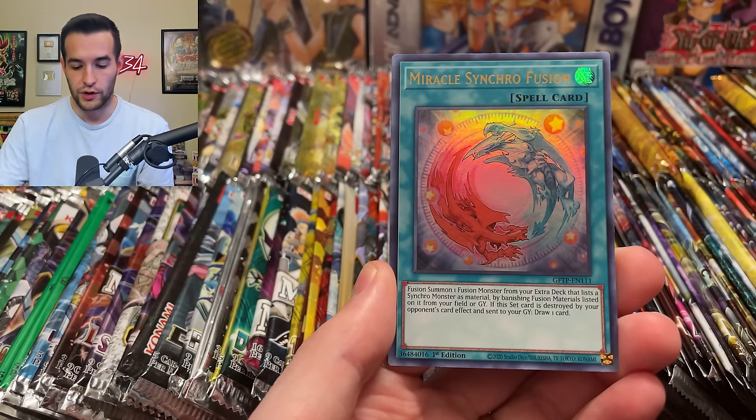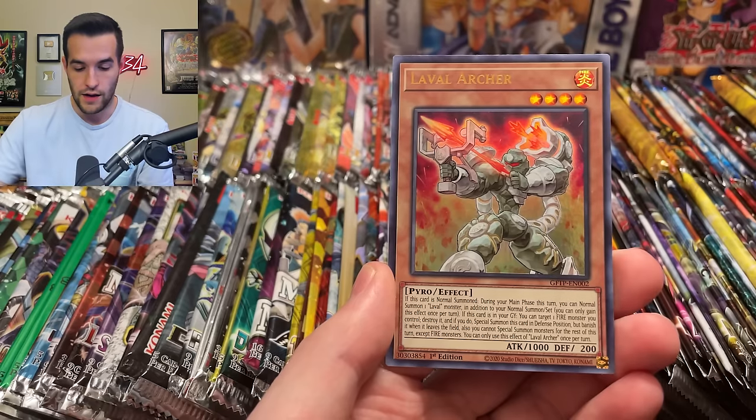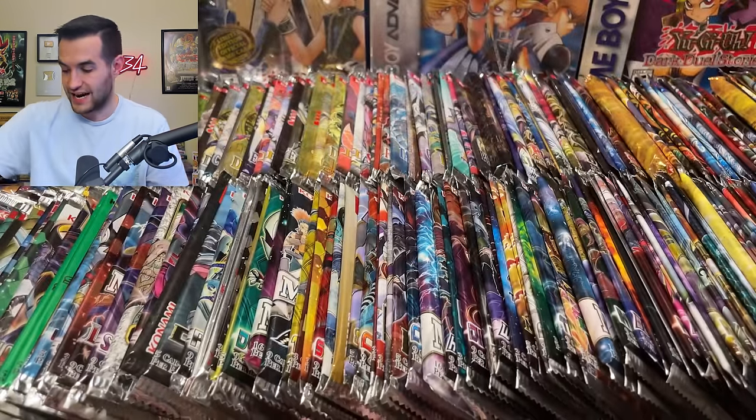Metaphor's Counter. Miracle Synchro Fusion. I think it's the last card in this one. The Medulce Chateau and Laval Archer. All right. Does that have a little bit of a shifted name there? It seems like it might be up a tiny bit, but not really.